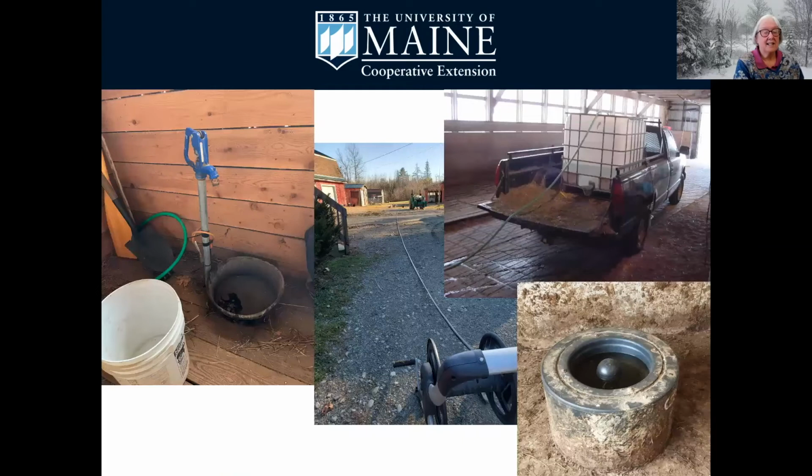And here are just some other options. Here's in the barn, a frost-free hydrant that people use. And note that the hydrant is surrounded by wood and not cement. We'll talk about that in a little bit.